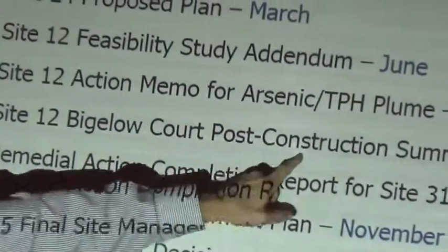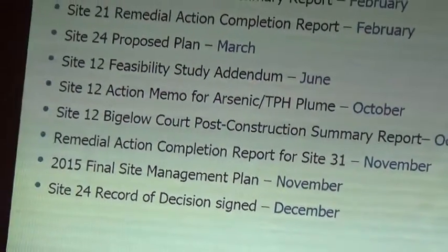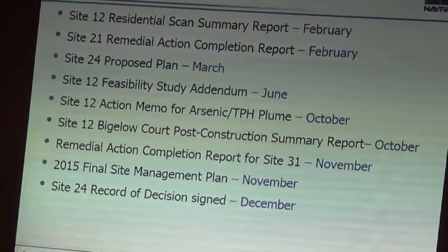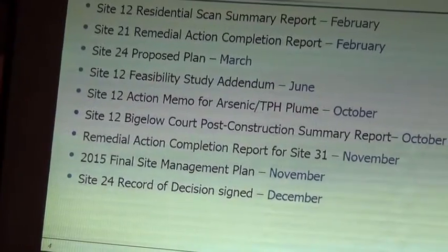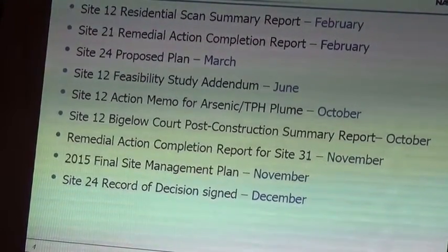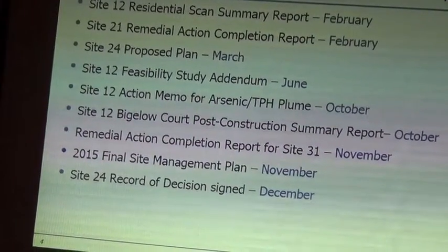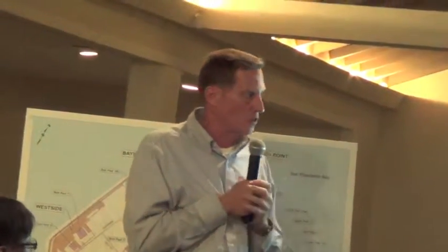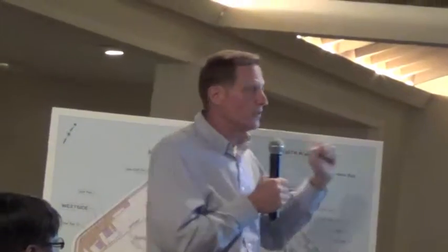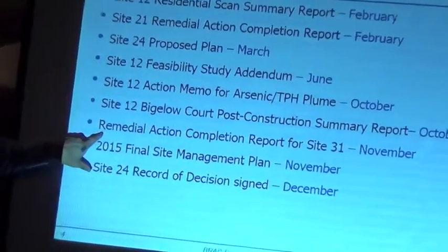And then Site 12, Bigelow Court, right? We had a post-construction summary report. That's a lot like a completion report, only for a smaller area than a whole site because it's only for Bigelow Court. And that documented all the work that Tony Conson had done and reported on in Bigelow Court. And we believe all the Bigelow Court work is done now. The documents are with the regulators, and we're working with the state of California, and we're hoping to get free release of that area from the state of California in the next couple of months, hopefully.